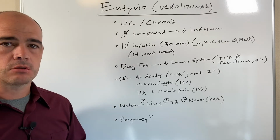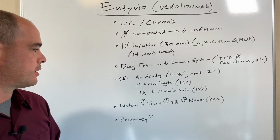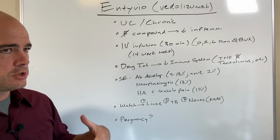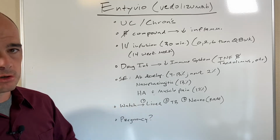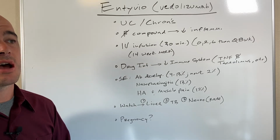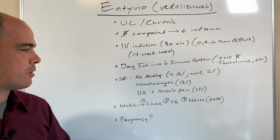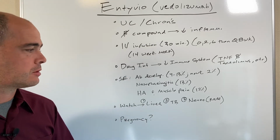Because Entyvio kind of tries to attack the immune system component, we do want to watch, and your doctor will watch. They're going to be monitoring your labs, and the ones they're going to be looking at is your liver enzymes. So this would not be a good choice if you have any liver cirrhosis, anything like that going on. They're going to make sure that you don't have active TB or tuberculosis.